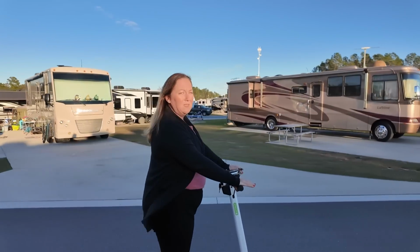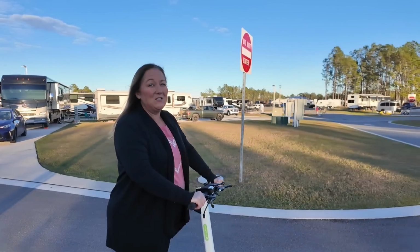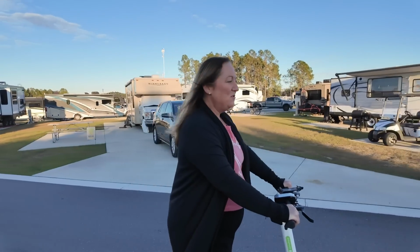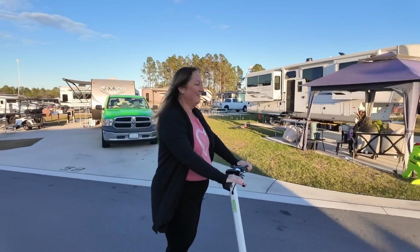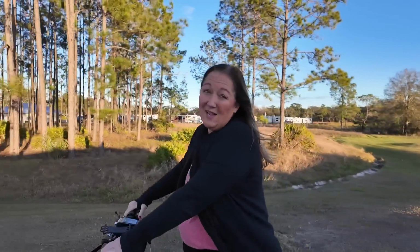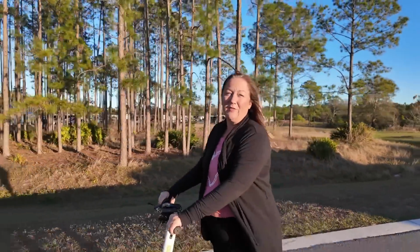Every spot has a nice concrete pad, and there's plenty of space for a rig any size to get into a spot. There aren't any trees in the middle here of the new spot, so you do give that up a little bit. So good luck with shade in the summer here. The nice thing is, no matter which side you like, it's the same price. There's no upgrade or upcharge to stay on one side or the other.